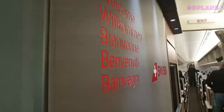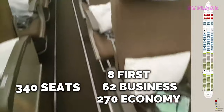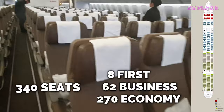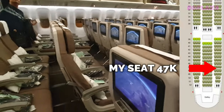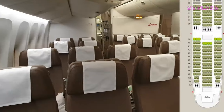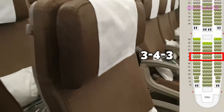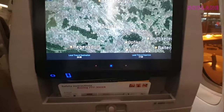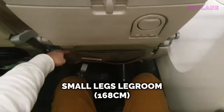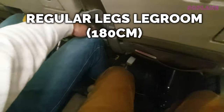This operates 12 777s, each with 340 seats: 8 in first, 62 in business, and 270 in economy. On this flight, my seat is 47K. As you can see, there are 10 seats across in a 3-4-3 configuration, with the exception of the last two rows. Despite the apparently 32-inch seat pitch, it did feel quite cramped.